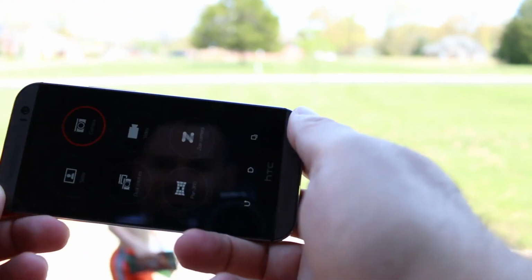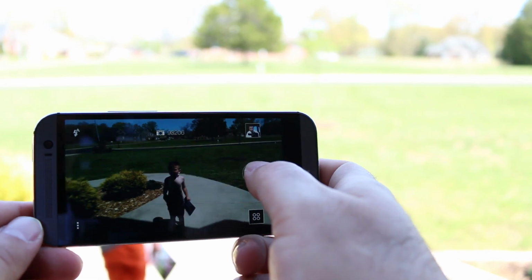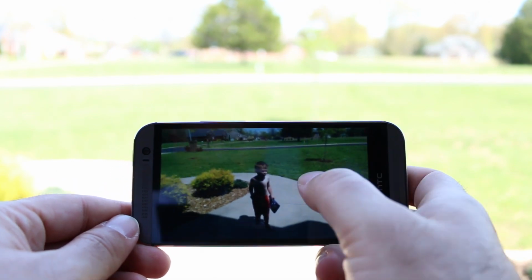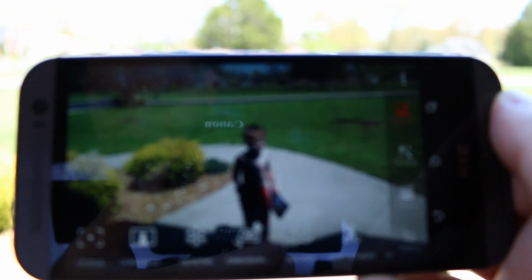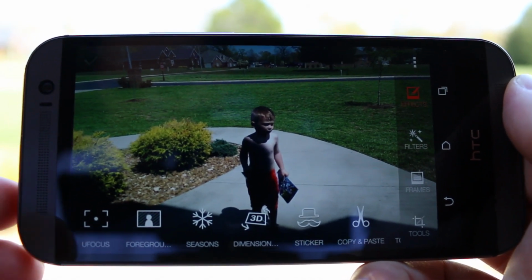And here we take a look at the M8, the HTC One's camera process. And like I said, it's great also, but the 4 ultrapixels, whatever, it's 4 megapixels, just is not... It can't hold a candle to the S5. I'm not even going to say any more about that. But here we'll get into some of the features.